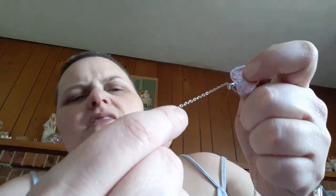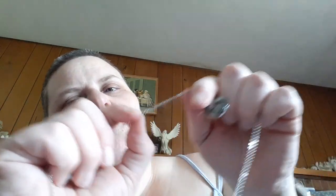And so that was 62 cents. It's a little bit cheaper chain again. This one feels a little lighter than the other two.